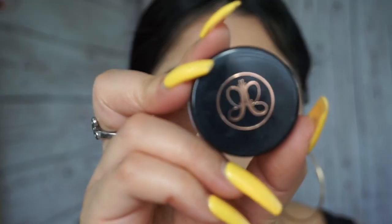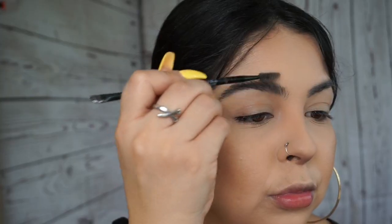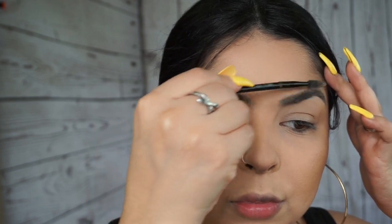Moving on to my brows, I like to use the Anastasia Dip Brow, and I'm in the shade Chocolate. First, I like to comb out my hairs just to see where I'm going to apply the product. And then I'll just start feathering everything, and then blend everything together.